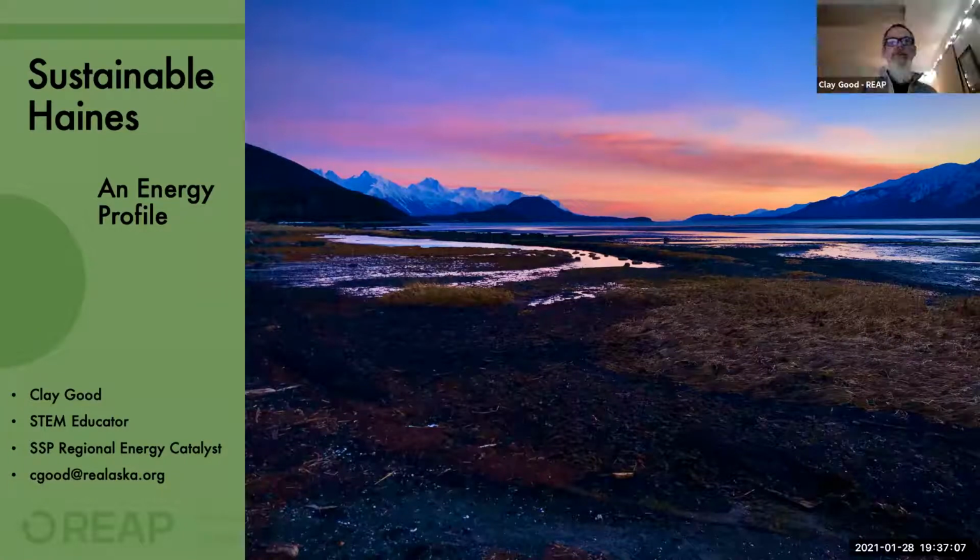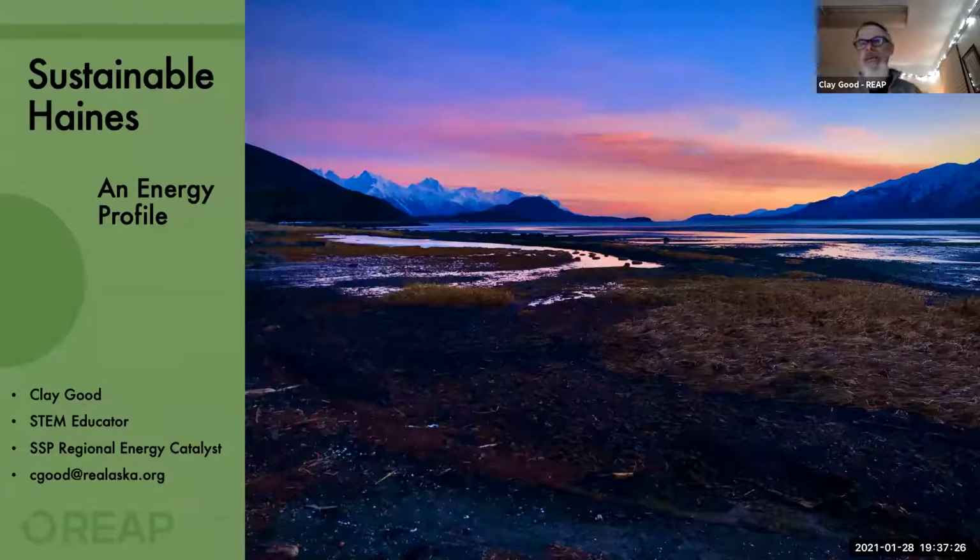Well, there's just another picture, reason why I love Haines. That's sort of out in front of my place there, down by the river. So it is a pleasure to be here. And I wanted to give you a little overview of the energy profile of Haines and where we might be able to chart a future path that's more sustainable. And I'll just go ahead and roll here.